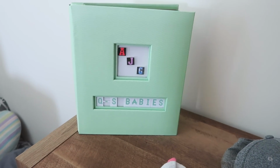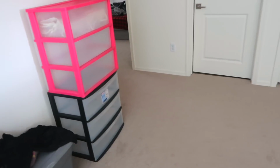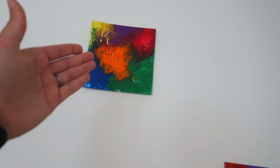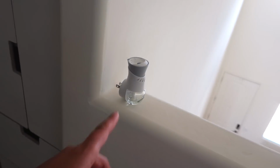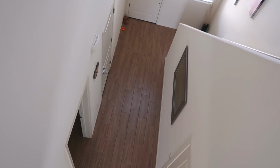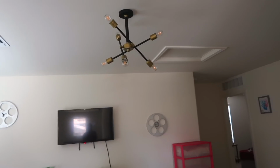You guys remember the scrapbook that Kylie and her grandma made us? We just kind of put that there. These were in the baby room, so we took them out. We might use them for blankets. We're still kind of debating. And then their art. We have Kylie, Alex, Jordan, and Grayson. Just as a little decoration up here. We've had to unplug all of these things because the babies were getting into them. So, yeah, this is the loft.